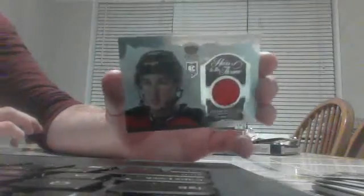All right, and finally, hold on just one second. Got two base cards here, and the final hit is a jersey of Stefan Matu of the New Jersey Devils. That does not appear to be numbered. All right, so Montreal, Philly, New Jersey getting hit so far. Colorado got one. All right. Oops. Here we go. Second box now.